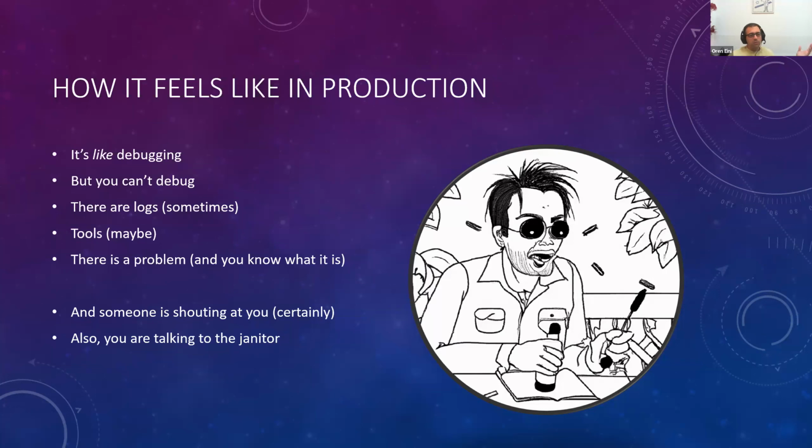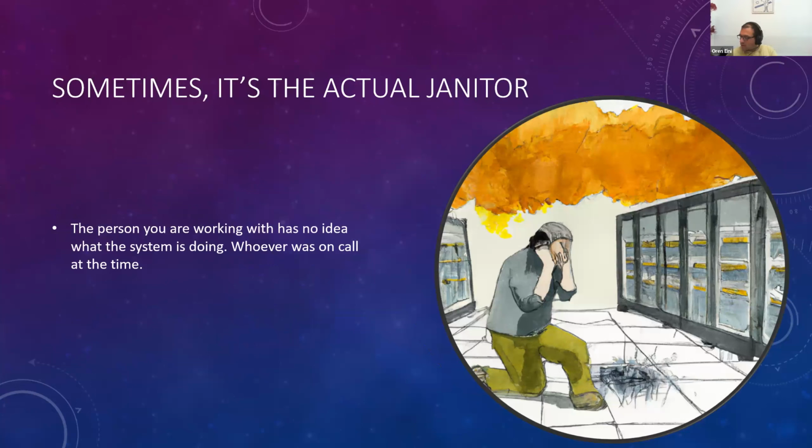When I have to solve a production problem, the amount of available information and available facilities to actually solve the problem is almost minuscule compared to what I usually have. And there is also another critical problem. I'm typically not talking to someone who knows what's going on. Sometimes I'm talking to the literal janitor, that person who walked by while the server was on fire and they called you. And they have no idea what the system is, who set it up, anything whatsoever. But you still have to be able to operate and give them some insight about what's going on.